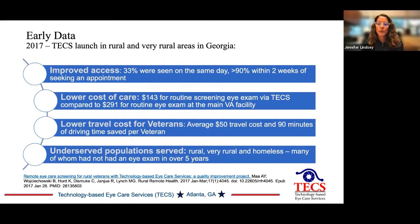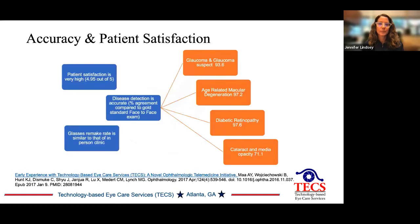We served rural, very rural, and homeless populations, many of whom had not had an eye exam in over 5 years. Accuracy and patient satisfaction were also excellent, with patient satisfaction 4.95 out of 5, glasses remake rate similar to that of an in-person clinic, and disease detection for glaucoma, age-related macular degeneration, and diabetic retinopathy all over 90%, and cataract over 70% compared to face-to-face gold standard.